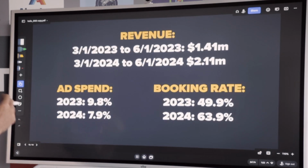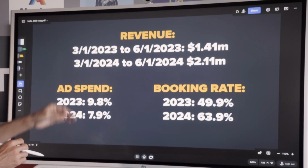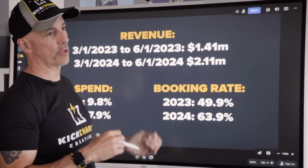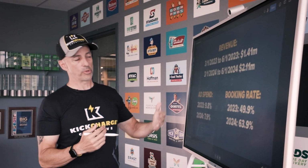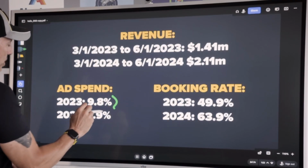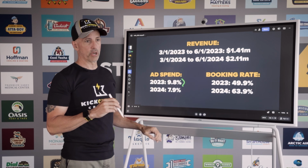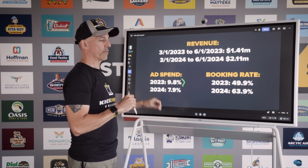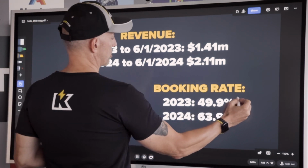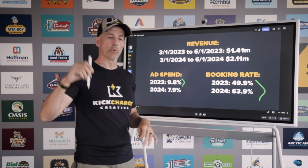So this is one where you have a shorter window to compare, but we have 3 months of 2023 with the old brand versus 3 months of 2024 with the new brand. So we're up 700,000 in revenue comparing those two periods, which is great. Ad spend has decreased from 9.8% to 7.9%. So we actually spent less money on advertising this year, and yet we had $700,000 more worth of revenue, which is great. And another interesting stat too is booking rates. So 49% to 63%. So you see our booking rates going up.